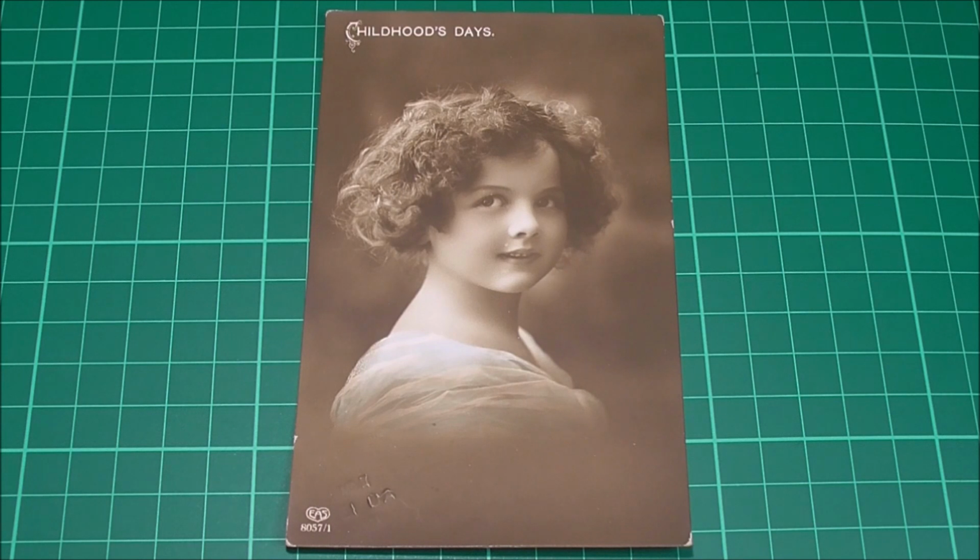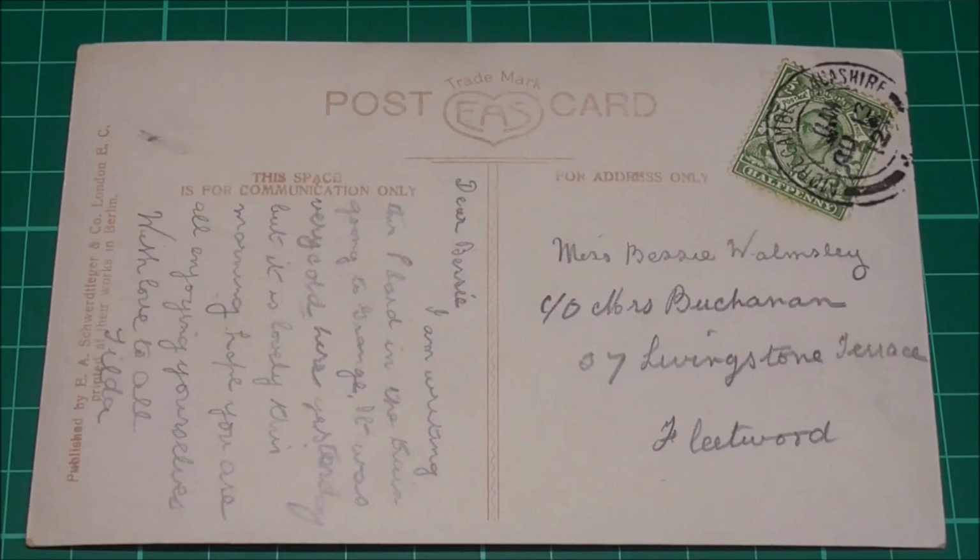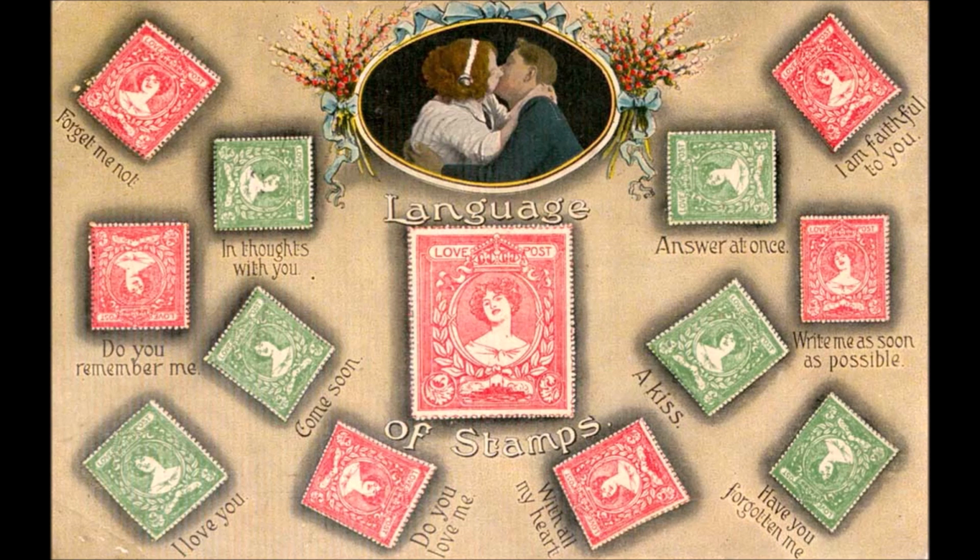And finally, we've got the Childhood's Days postcard to look at. Written by Tilda to Bessie, and the position of the stamp shows us that she sends her a kiss.